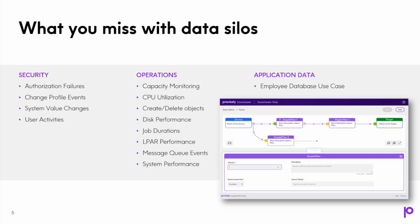As an example, one healthcare customer was actually flooded with SMF 119 records, and they feared that they were under attack. However, upon further discovery, it was shown that it was just an expired certificate that was triggering alerts in their systems. Then on the operations and observability side, IBM system data can reveal details around things like capacity monitoring, CPU spikes, disk performance, job durations, and LPAR performance, among other things. Not having access to log data from these legacy systems can create hours of panic and wasted resources when really there was a simple problem with a simple solution.